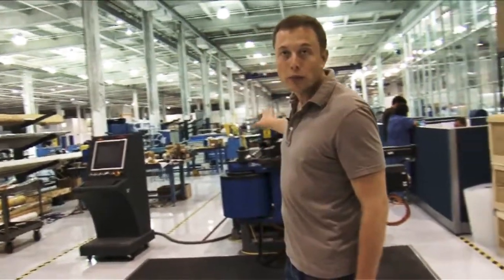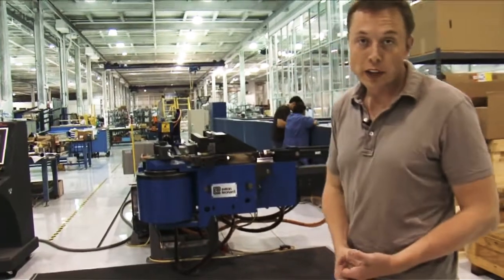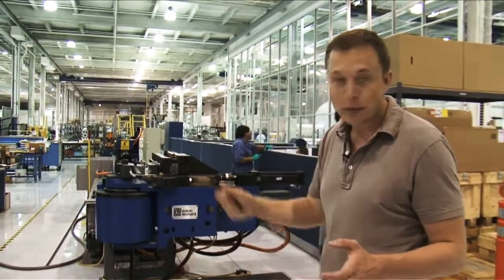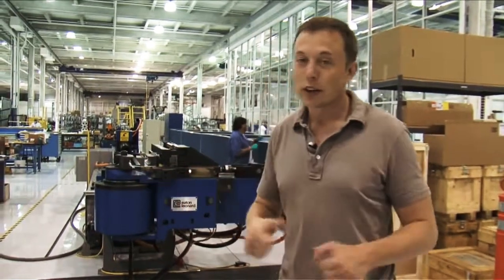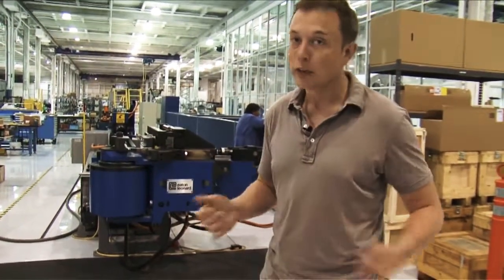This is our tube bending area. So there's a lot of tubes on a rocket, and we have a couple of automated tube benders that once you program a particular type of tube, it could be a very complicated tube that looks like a crazy pretzel, and this machine can make that exact same tube every time perfectly.